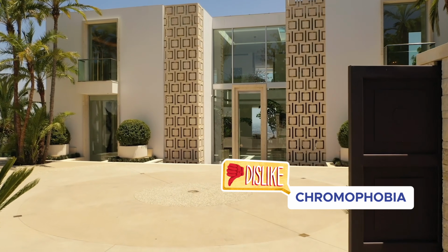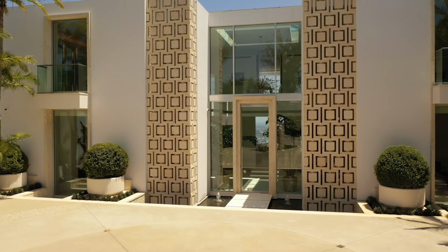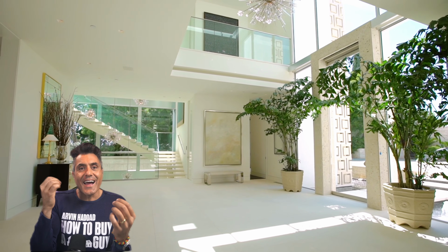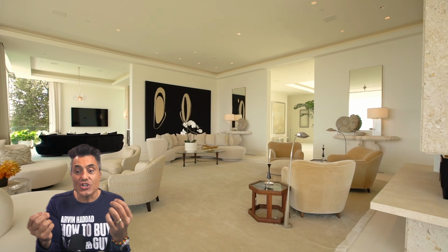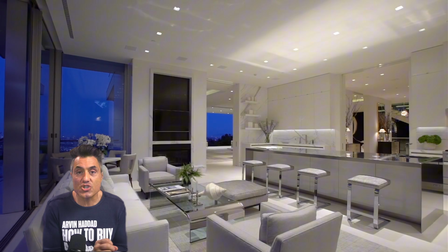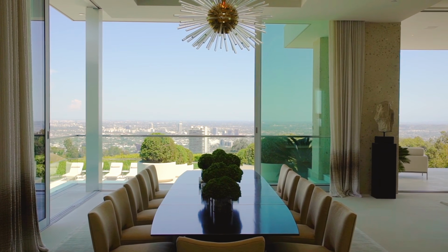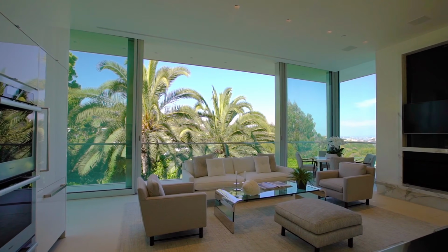The 3rd thing I don't like about this property is chlamydia. No, I'm kidding. Chromophobia. Because, look, it is just so monocolor. I mean, I know Hollywood Regency better than anyone else, okay? That's such a Donald Trump move. But I just know Hollywood Regency really well. And I appreciate some of the finishes, but it doesn't have to be the lightest color of off-white or the darkest, lightest beige you've ever seen. Look at the floors. I thought the whole place was carpeted at first, but no. These are huge carpets that are almost exactly the same color as the rest of the walls. I just don't dig it.